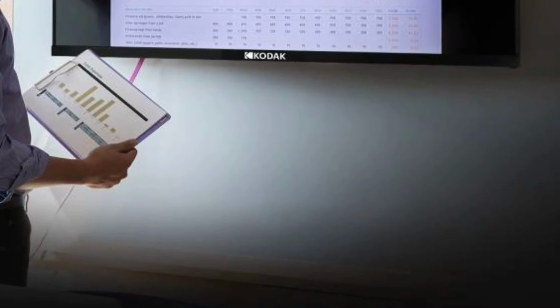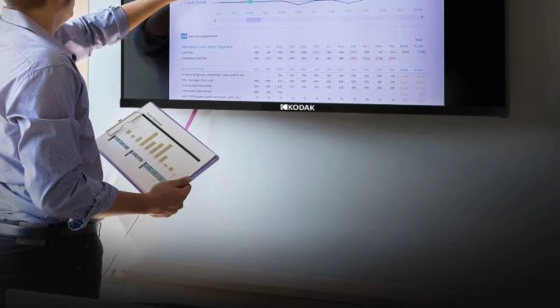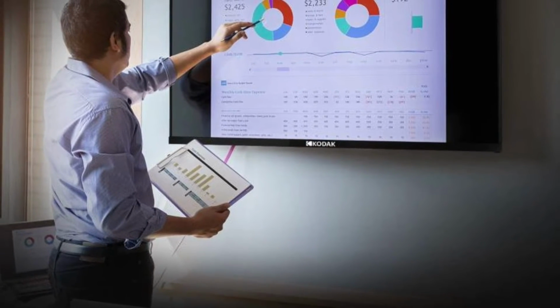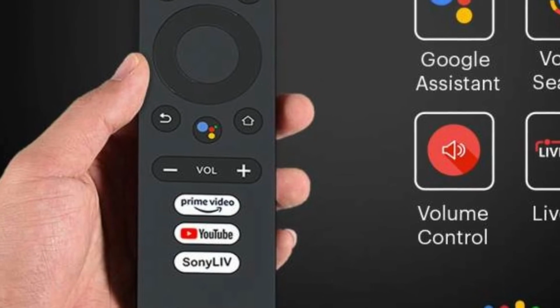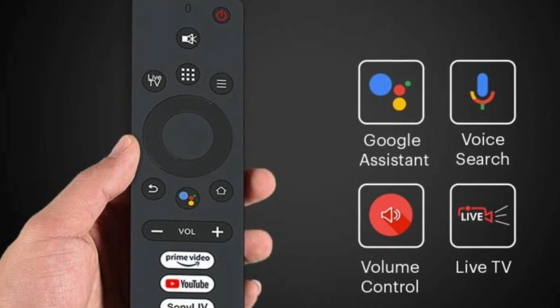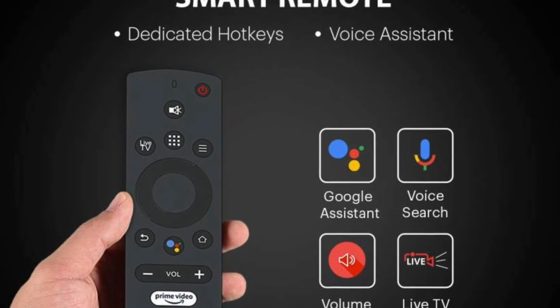Several connectivity options. Sporting a host of different plug-in options and ports, this TV is designed to offer a smooth viewing experience. With connectivity options, such as a USB port, an HDMI port, and Bluetooth, this TV enables you to connect practically any peripheral of your choice.